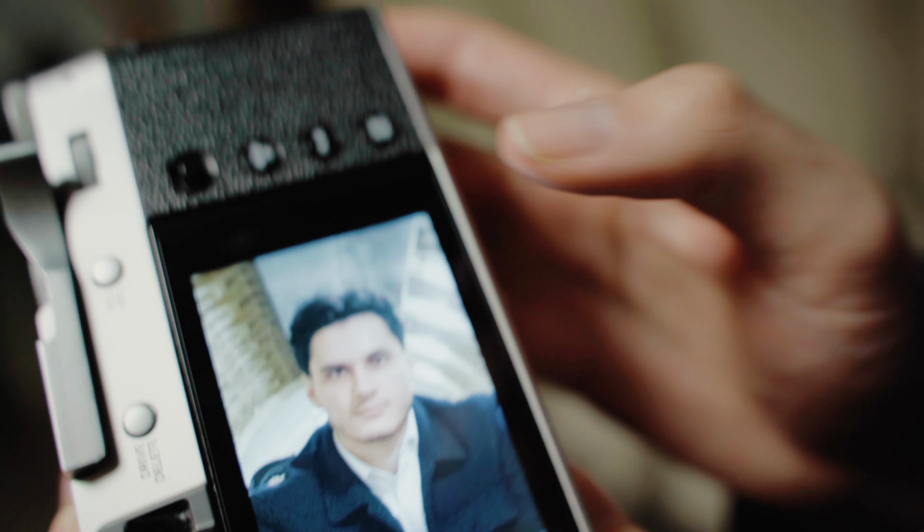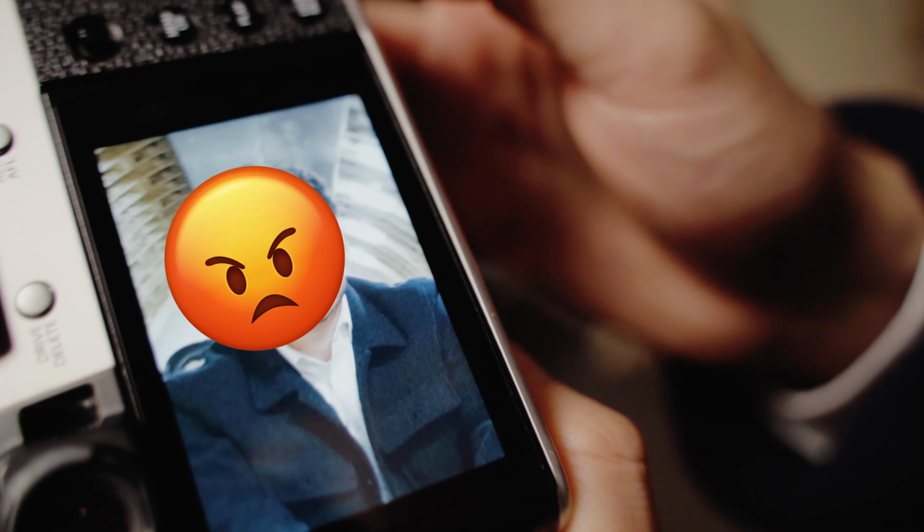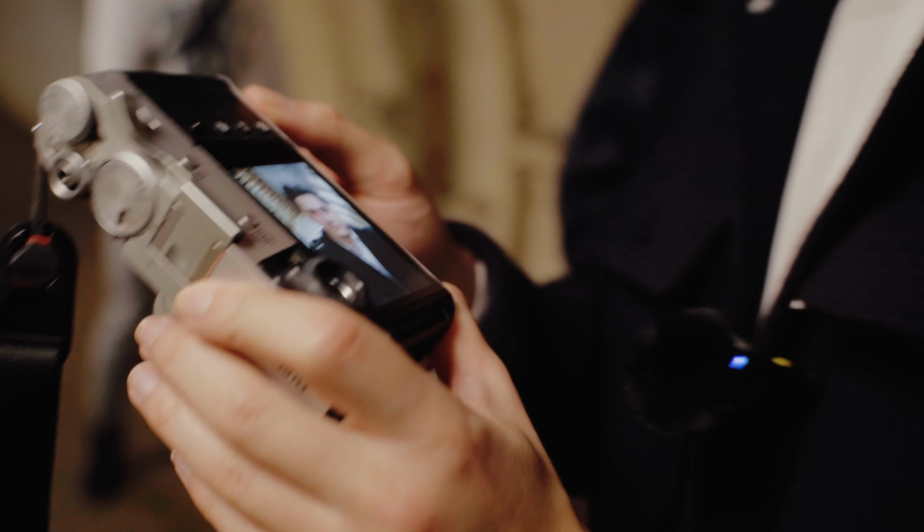I think you can see how unhappy I am in the frame. I don't know if you can see that, but I look pissed off, and that's because I am pissed off, because I thought the shot was going to be absolutely awful. But it actually ended up being all right. Possibly shot of the day, what do you reckon?